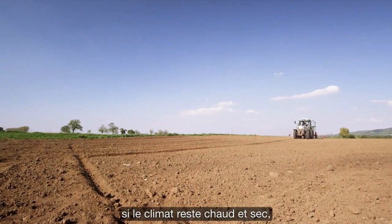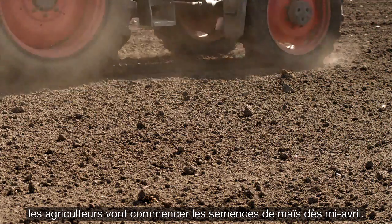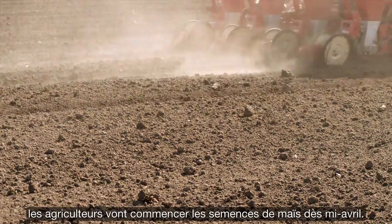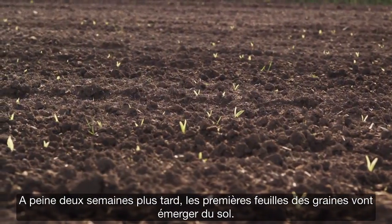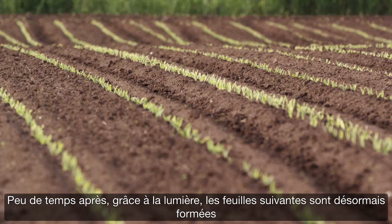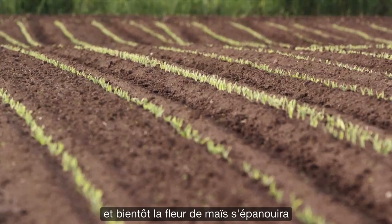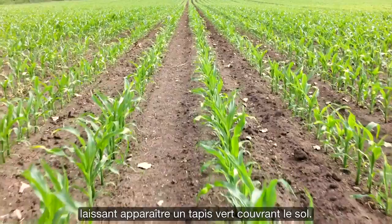Meanwhile, the year goes on. If it remains warm and dry, the farmers will start sowing the maize in mid-April. Only 2 weeks later, the seed's leaves will break through the soil into the light. A short while after, the next leaves have formed. And soon the maize rows will grow, building a green roof that covers the soil.